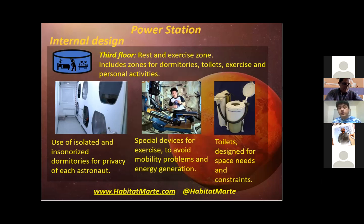We will need to develop specific exercise devices that work in the low gravity conditions present on Mars. And very importantly, these exercise devices can be used for energy generation and harvesting, in order to have extra energy for our station to work properly.